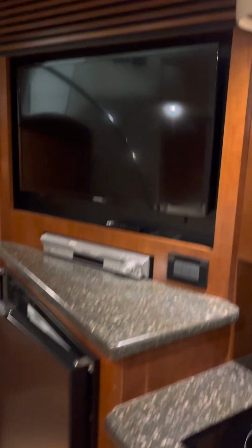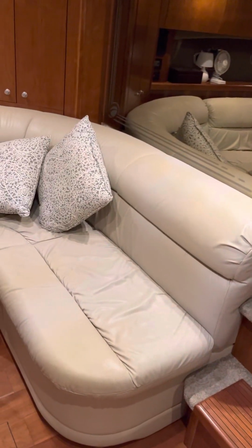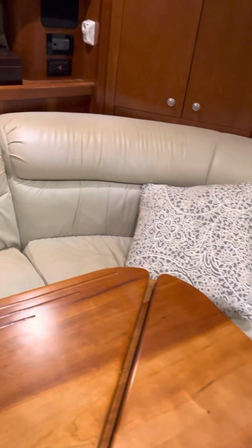Do a quick once over on the floors. It's in very nice shape. TV. There's the couch. No rips or tears.